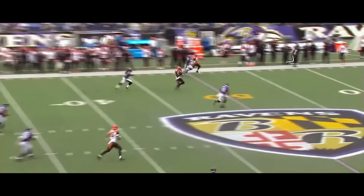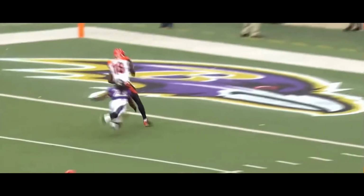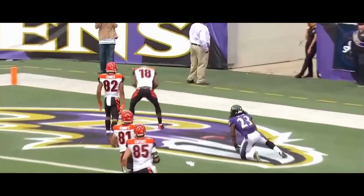Dalton throws, AJ Green at the 50, Green off to the races, Green still going, AJ Green at the 5, touchdown Cincinnati!